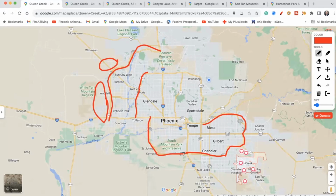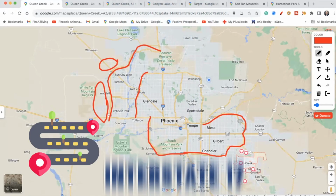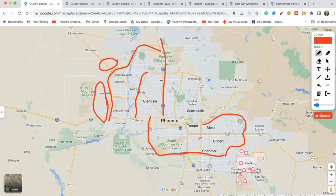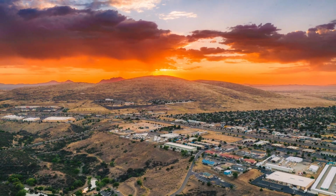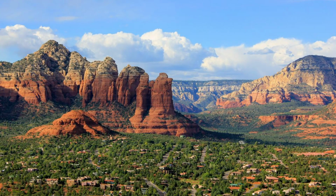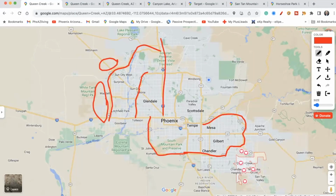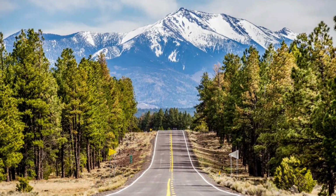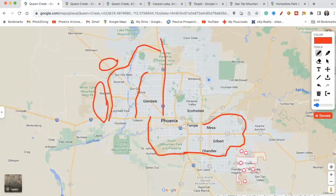Our main freeway that we've had for years was Interstate 17. It's been here forever, ever since I can remember, and I was born and raised here. This freeway takes you out of town up north. So if you want to go to a place like Prescott, which is beautiful up there, the Red Rocks of Sedona is about an hour and a half, hour and 45 minutes away from Phoenix. A little further north, you'll come to Flagstaff. That's about, give or take, a two hour drive, maybe 2 hours and 15 minutes.